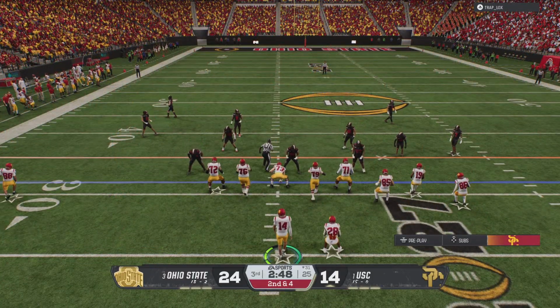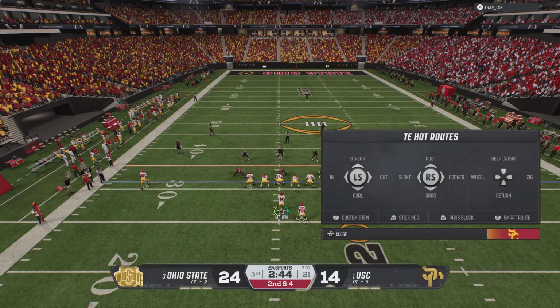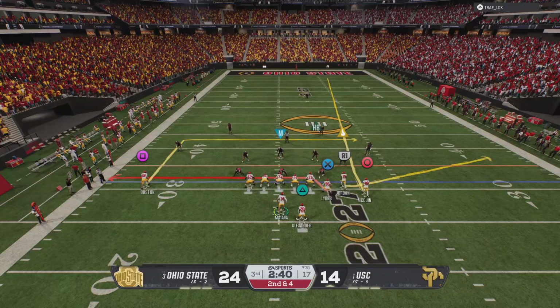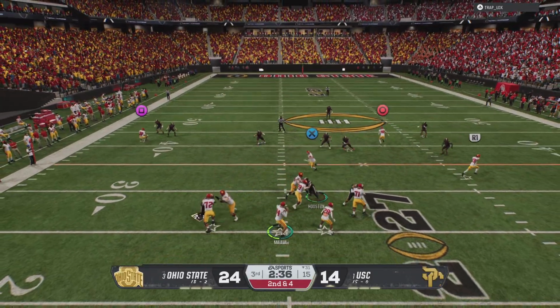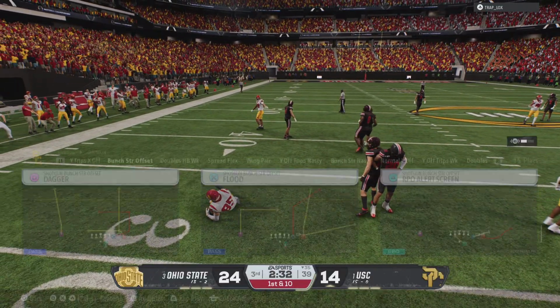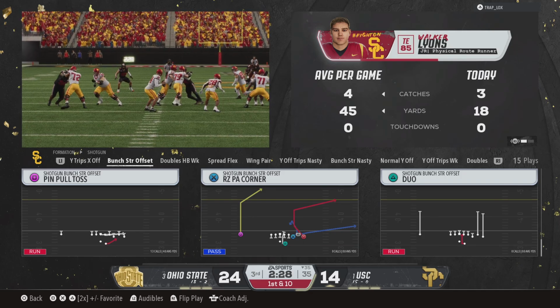Now it's second down here. Quarterback adjusting now to the defense. Dropping back, it's Maiava. Short throw complete to the tight end. The Trojans pick up enough yardage to move the sticks.